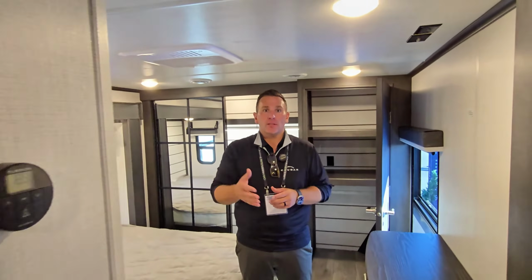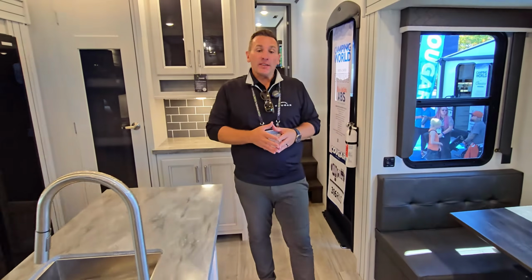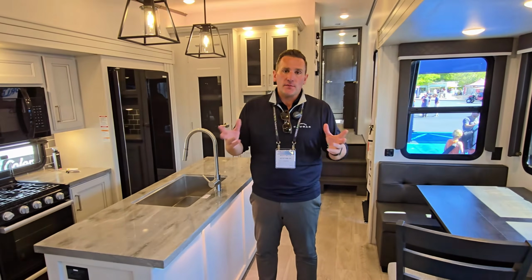Cougar itself is not brand new. We've been out for 26 years in the industry. We're actually the #1 selling fifth wheel in North America. And the Hero Edition, however, is relatively new. We're standing in the second one ever built. And they're going to be hitting the dealers' lots here at the end of September, all across the country, actually all across North America. Now, as far as power goes, this is a 50 amp coach.